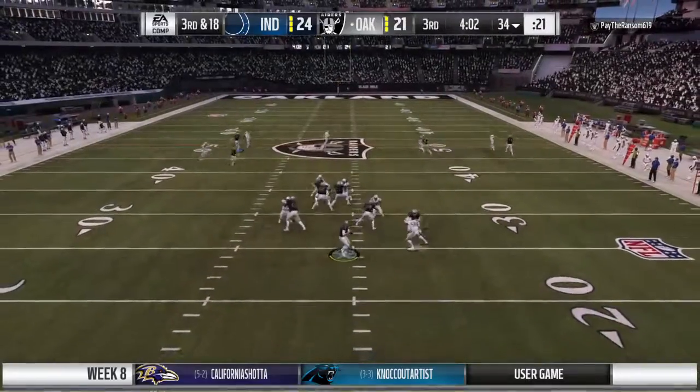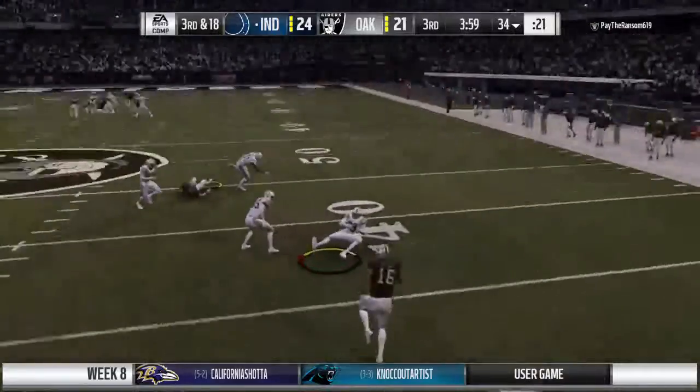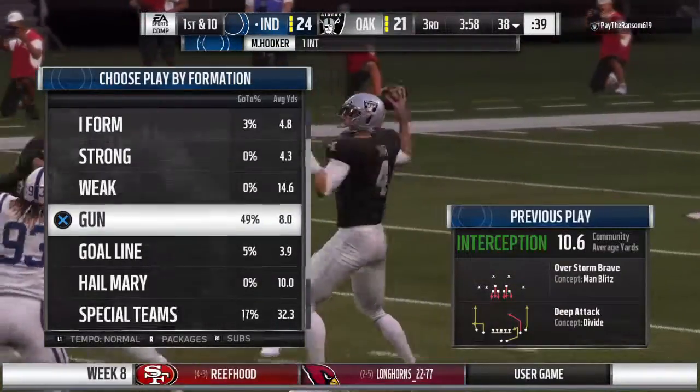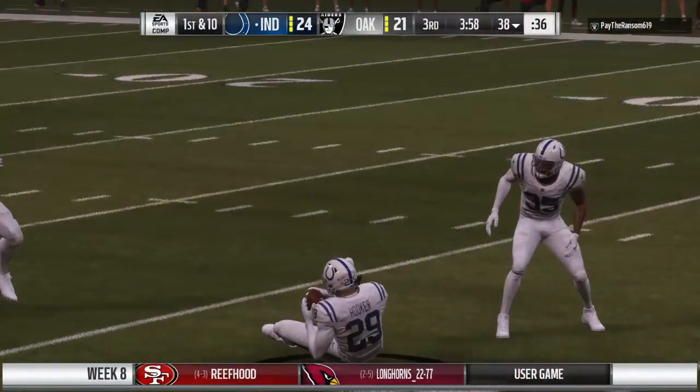On 3rd and long, it's Carr. The ball popped in the air and intercepted. Picked off by Malik Hooker. And they have possession, and they have it at the 38-yard line.